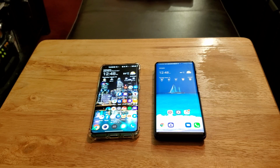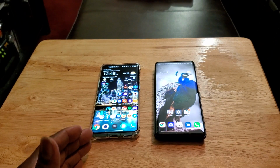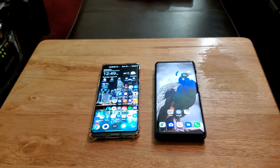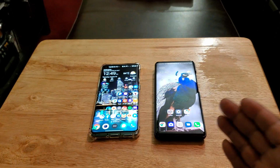All right, let's talk about reverse wireless charging, otherwise known as power share. So you're getting 3-watt reverse wireless charging on the 8 Pro. You're getting no reverse wireless charging on the LG Wing. Now I know most people don't even care about that because most people are not going to probably use it, but it has to be mentioned because this is something that the 8 Pro has and the LG Wing does not have.